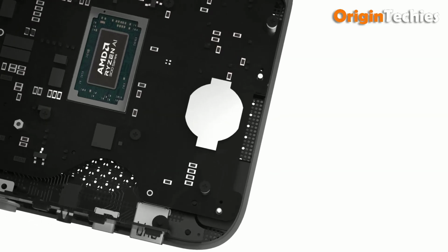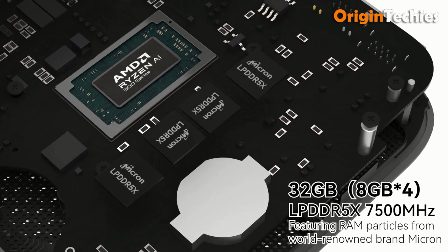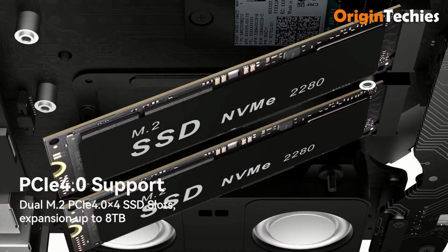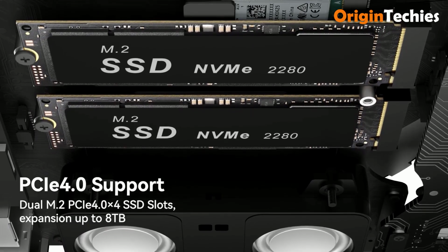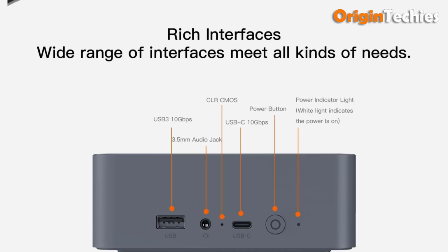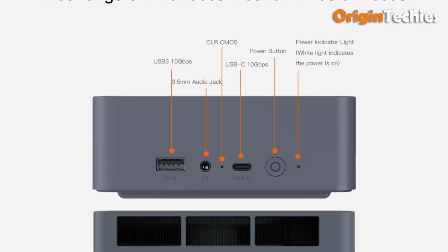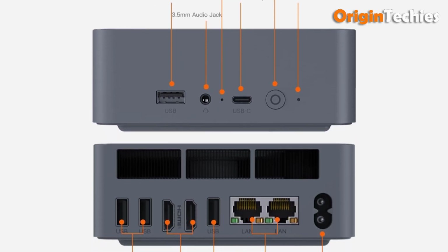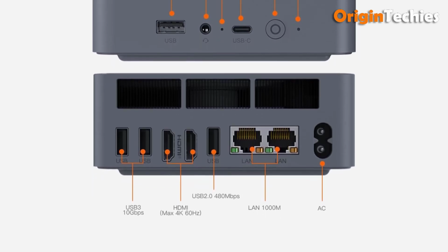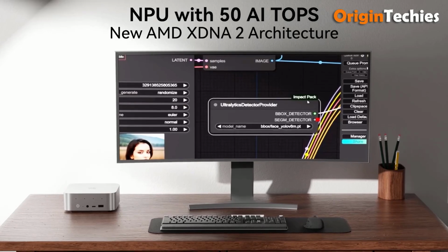The SER9 is equipped with 32 GB of LPDDR5X 7500 MHz RAM, ensuring smooth multitasking and responsiveness. Storage is handled by a 1 TB Crucial NVMe SSD, with the option to expand up to 8 TB via dual M.2 2280 PCIe 4.0 slots. Connectivity options are extensive, including USB 4, USB 3.2, USB 2.0, HDMI 2.1, DisplayPort 1.4, 2.5 GB Ethernet, Wi-Fi 6E, and Bluetooth 5.2. The device also supports triple 4K display output, making it ideal for multitasking and content creation.